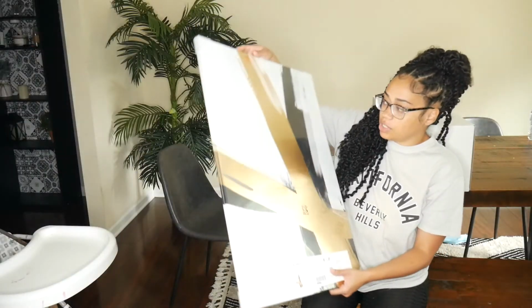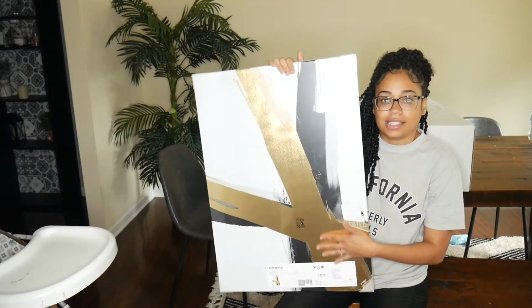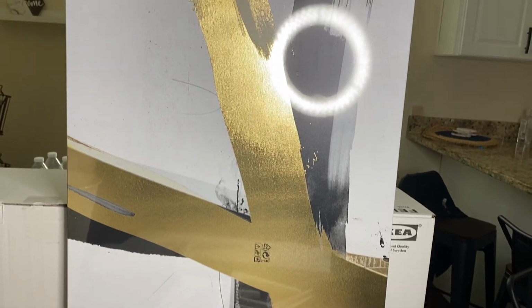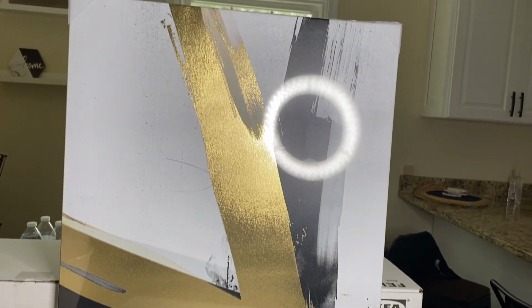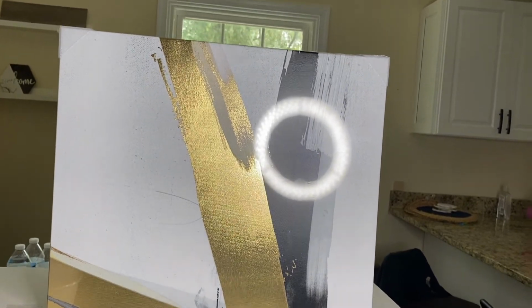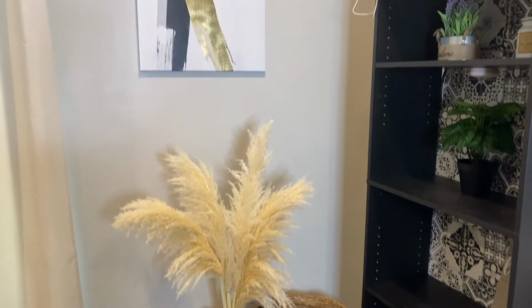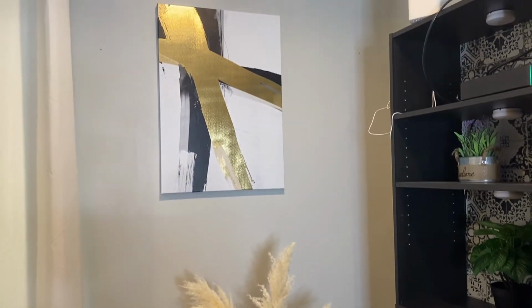I just wanted to do a quick IKEA haul with you guys. So I didn't get that much, but I did find a couple of cool things that I wanted to share with you guys. The first thing I want to show you guys is this beautiful black, gold and white painting. I believe this was like $19.99, and I just thought it went perfectly with the color scheme that I already have in my living room.